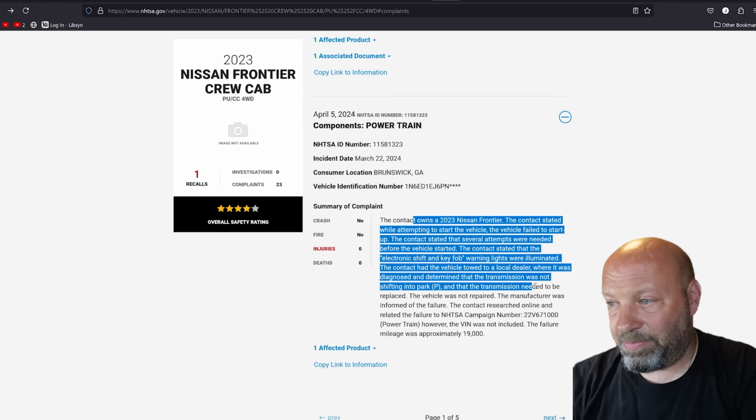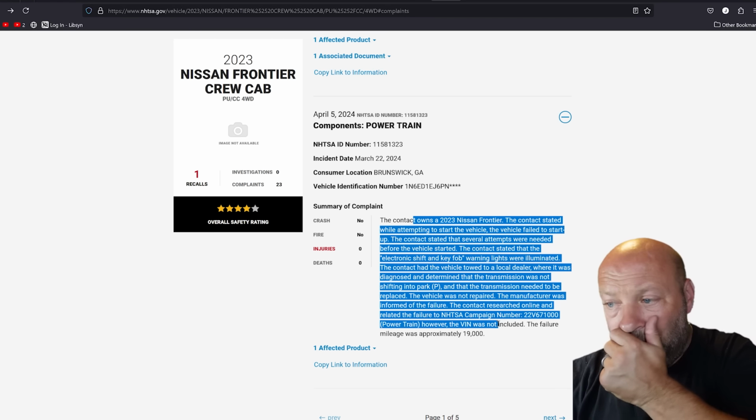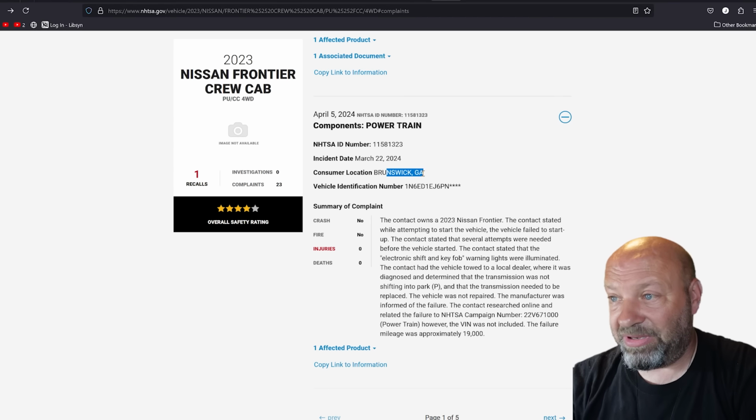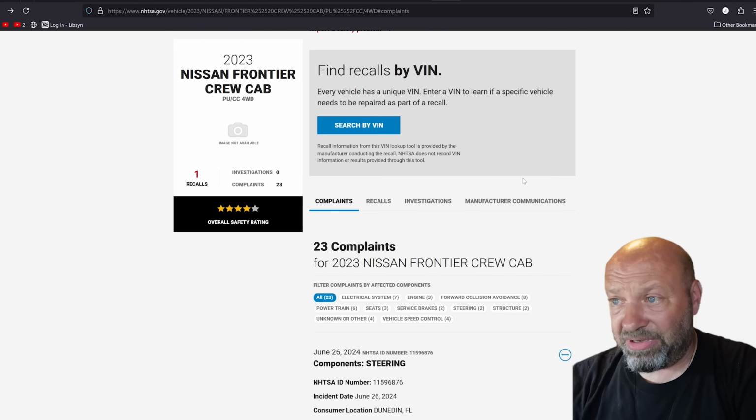Transmission was not shifting into park, and the transmission needed to be replaced. The vehicle is not repaired. The manufacturer was informed of the failure. Contact researched online related to the failure, and it's a number. However, the VIN was not included. 19,000 miles. So, like I said, some of the stuff you just don't know. Oh, and he's not far from me. He's actually in Brunswick, Georgia. But you can go through these and see that they're not a big deal.